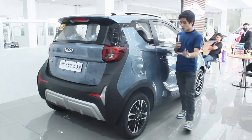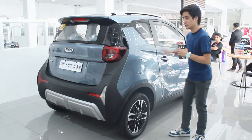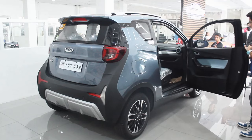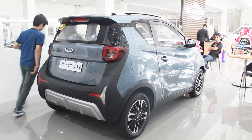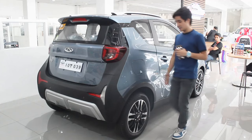Now here at the side profile and the rear of this EQ1. Okay, this is another big surprise, a little bit of a preview of the interior. Look how big the door opening is. It's like what, 5 steps? And oh yeah, forgot, small car check. Okay, really small. I can do a lap pretty quickly.